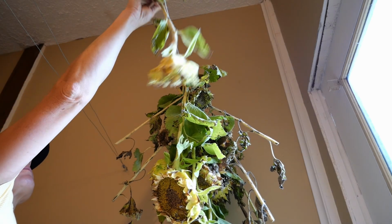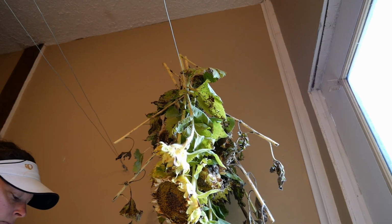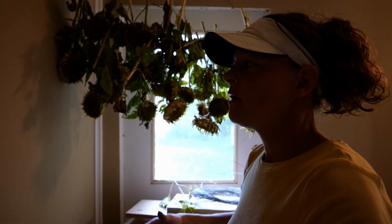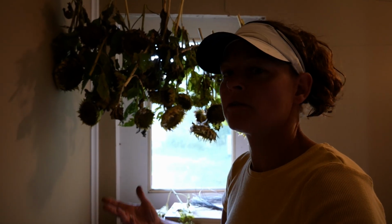I like to cut the sunflowers in varying lengths, some longer, some shorter, and the reason why is I can fit a lot more on a wire without having to worry about them being so crowded that they hold in moisture.